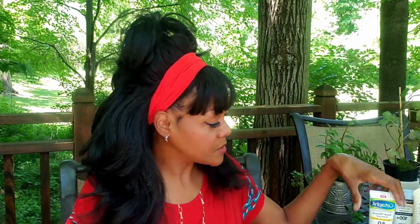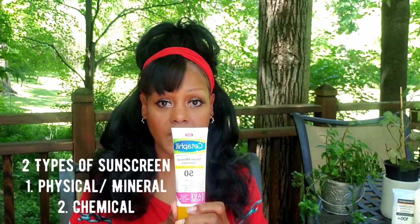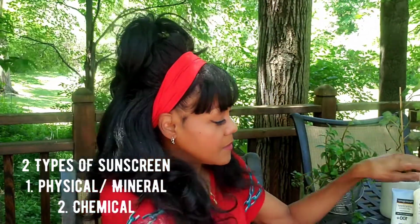I have two types of sunscreen that I'm going to show you today. I'm going to show you this one. This is a physical barrier, and it is a mineral sunscreen. This also is a mineral sunscreen. Now, it's kind of bright out here, so I don't know if you can see that brand, but this one here is Aveeno Baby, and it is continuous protection for sensitive skin. And this last one is Neutrogena Ultra Dry Touch Sunscreen, and it actually has an SPF of 100 plus. That's quite a bit. Now, these two, the Cetaphil and the Aveeno Baby, have the SPF factor of 50. So let's talk about these, okay?